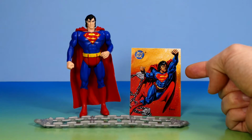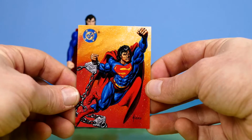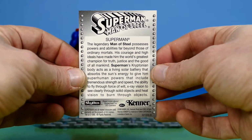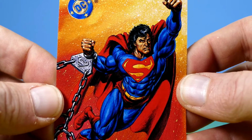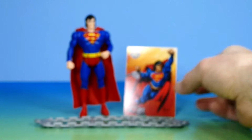And Superman, just like the rest of them, also came with a Skybox trading card. And these were pretty fantastic looking as well. I like the artwork on these guys. There's a write-up on the back of these. I'll let you read that yourself. I'm not going to read that for you. Let's just take one nice close-up swipe at the trading card so you can get a chance to see it. Yeah, okay. Now let's look at the figure.